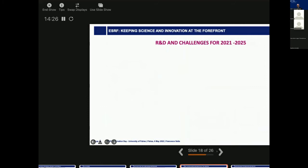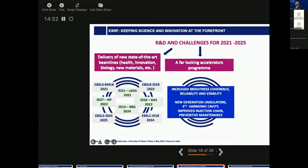So besides the beamlines, we also have challenges for the coming years. We want to increase the brightness, the coherence, the reliability, and the stability of our accelerator. So we have a program for a new generation of undulators, a fourth harmonic cavity in order to stretch the beam and get an even higher lifetime than today, improve the injection chain, and of course, all the preventive maintenance that has always characterized ESRF in order to avoid disruptions that could affect the user operation.